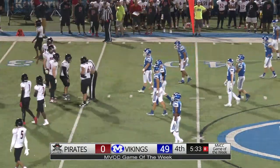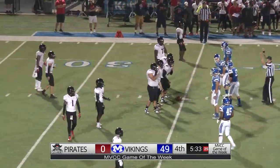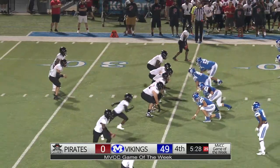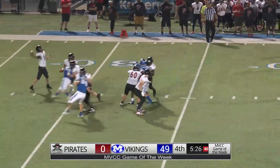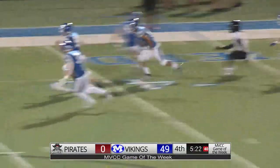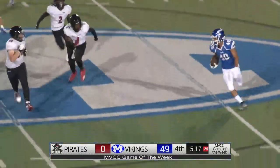If you knew where we were going to air it out here, and that one is intercepted by number 48. Pope was the intended wide receiver, but just was not on the same page with the quarterback, or maybe he couldn't throw it far enough. Phillips gets it down to the 30.